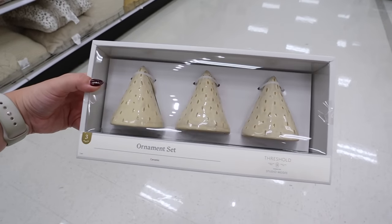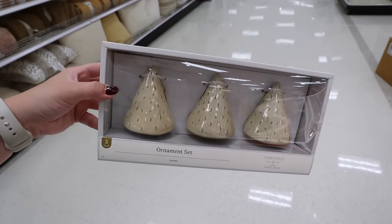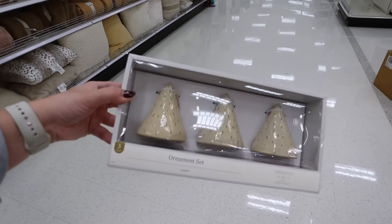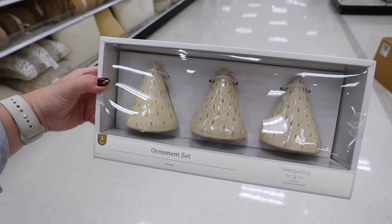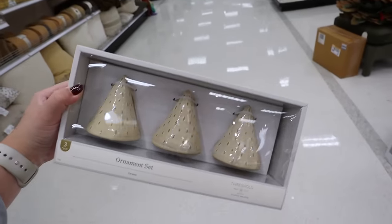The ornament sets from Studio McGee are always so popular. So here's the first set. These are ceramic bells, I believe. They're like these little cones. I don't know, they're very cute. They do come in a set of three. These are $15 for three.